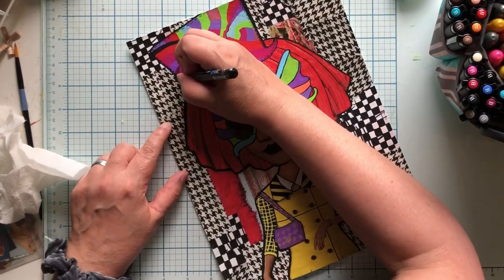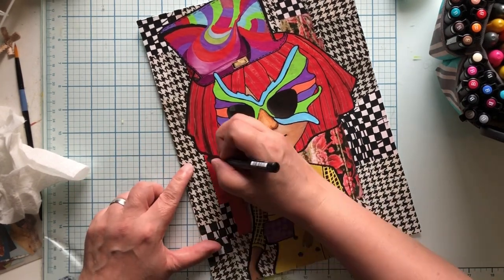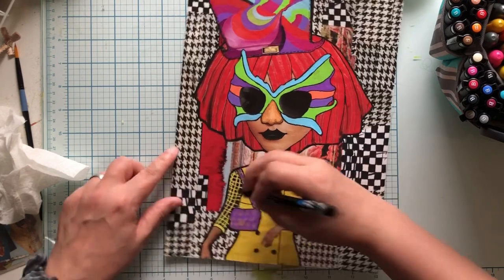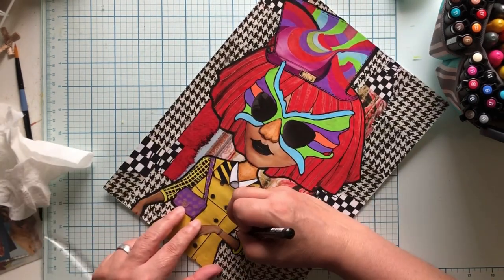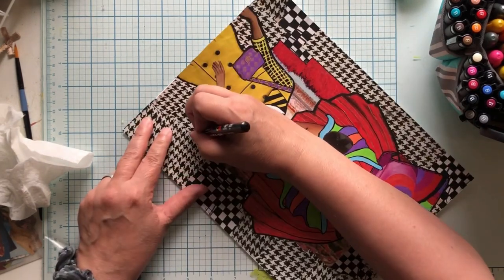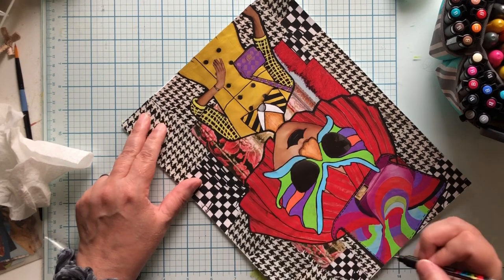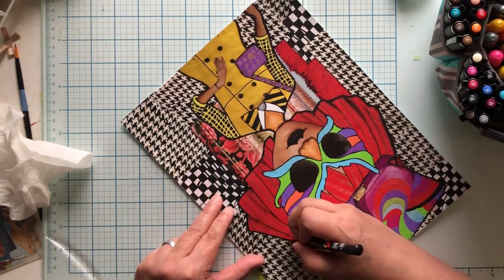Okay, so now we have to do this edge, this edge. And as Diane says, it makes it look like it belongs on the page, not just like you stuck a bunch of stuff on a piece of paper. That was weird. Something weird happened there.